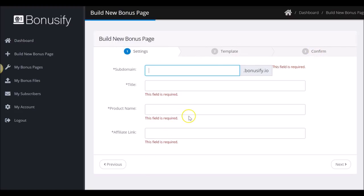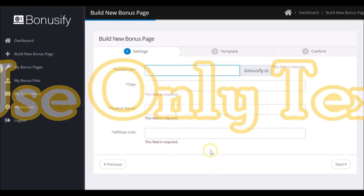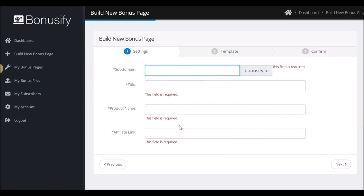Now, one thing I discovered while setting up my bonus page is when I went to copy some of the blurb that I wanted to, I copied an emoji, a little icon of some sort. And when I did that, it will not let me go and confirm the page. So the little tip here is, use only text in those fields, in all 3 tabs. Don't put emojis, don't put icons or anything like that, because it doesn't work in the program. Just text. That's it.